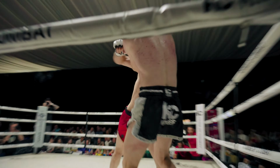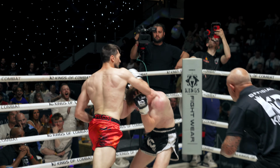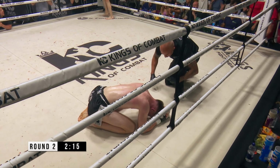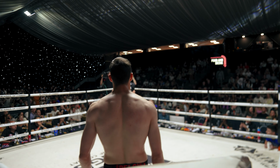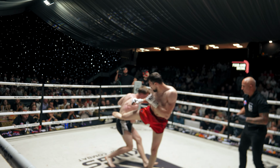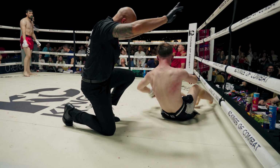Mareks going to smell that now. He's going to smell blood. Jumping knee. Spinning back fist. Did the spinning back fist connect? He's still probably feeling the effects of that first shot. Yep. Mareks going to be on this now. Yeah, he's a good finisher, Mareks. Oh, turning side kick. And there it is. And it's over. Three knockdown rule.